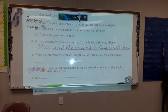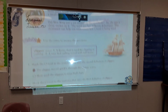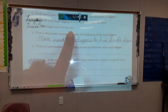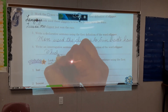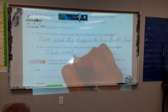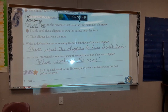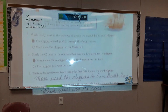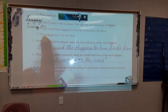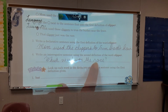Number 4, write an interrogative sentence using the second definition of clipper. The second definition of clipper, a very fast sailing vessel with tall masts. The clipper just won the race. Which vessel won the race? You could actually add just. Which vessel just won the race?